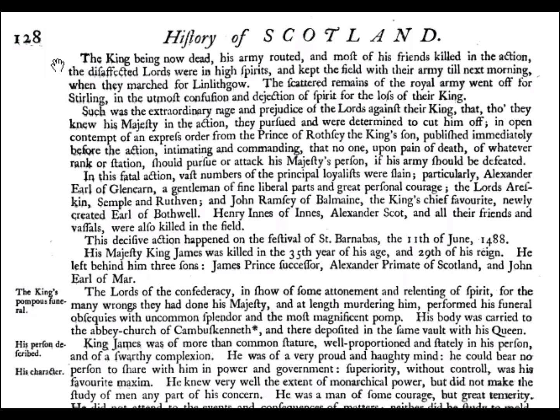Such was the extraordinary rage and prejudice of the lords against their king, that though they knew his majesty in the action, they pursued and were determined to cut him off, in open contempt of express order from the Prince of Rothsay, the king's son, published immediately before the action, intimating and commanding that no one, upon pain of death, of whatever rank or station, should pursue or attack his majesty's person, if his army should be defeated.